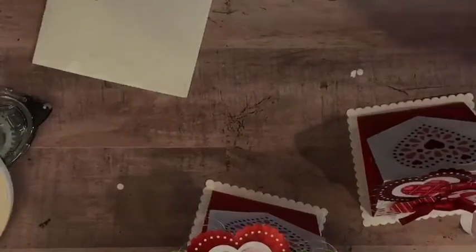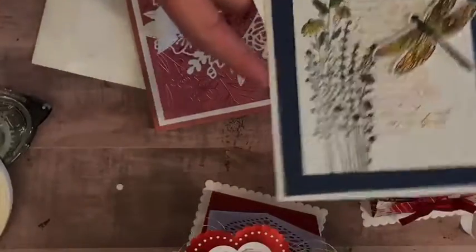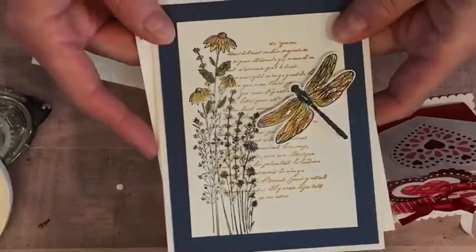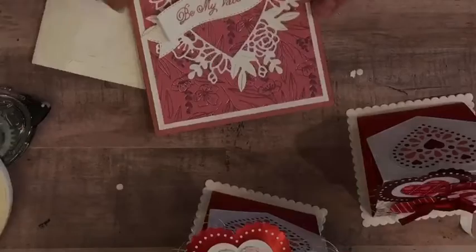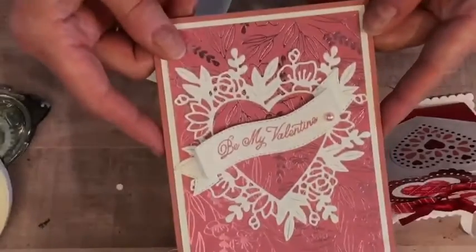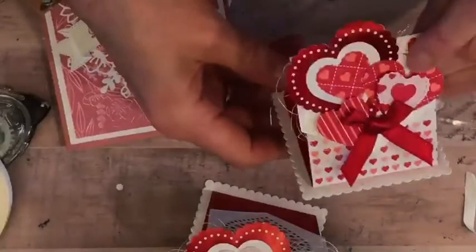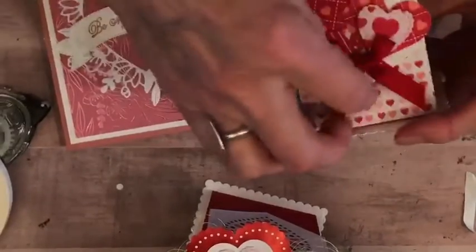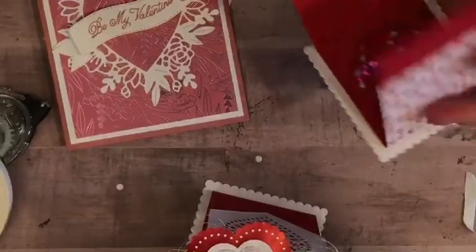So, my friends, porch pickups for this week are, here we go. Let's show you once again. All right, here is this beautiful dragonfly card, like such. Beautiful note card. That's one. Valentine card here. Beautiful. I love it. And my little favors. Stinking cute. Cute, cute, cute. And there's that Hershey kiss inside. I think it's really sweet.